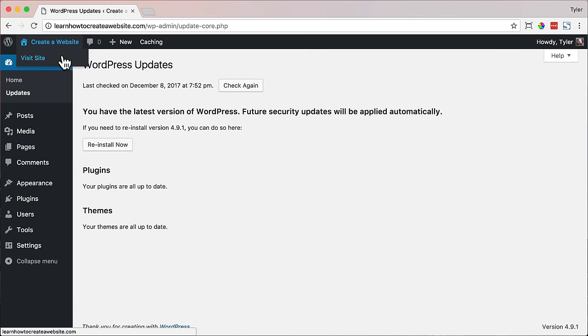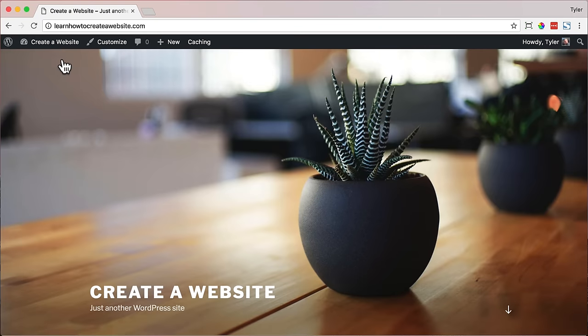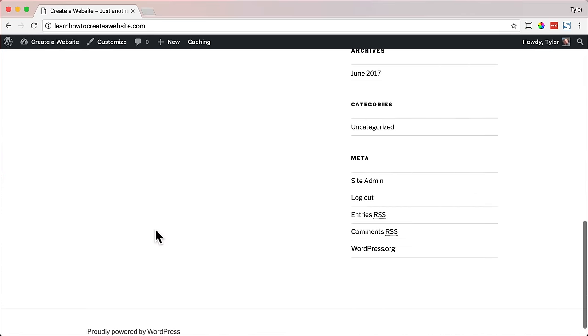The next thing that we're going to do is install your theme. A theme is the design of your website, what your website looks like. And that's one of the reasons why I love WordPress so much, because thousands and thousands of people make themes for WordPress, so you have thousands of designs to choose from. So we can see what our theme looks like by just visiting our website. So if we visit our website, this is what it looks like. It has this big image up here. And if we scroll down, we can see this is just what our website looks like.